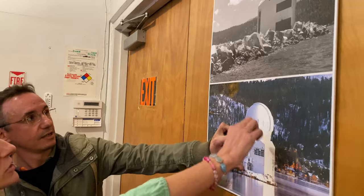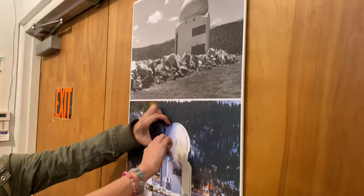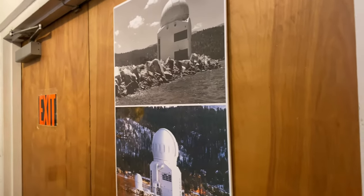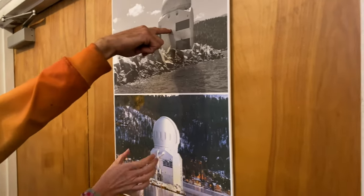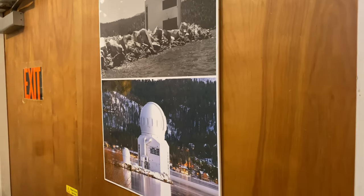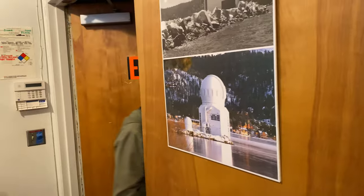Okay, it's just this right part here. This part has changed. Did you remove that? That's why the telescope is down on this. It's more of a circle. Wow. I see. Cool. It's such a pretty picture too. Good shot.